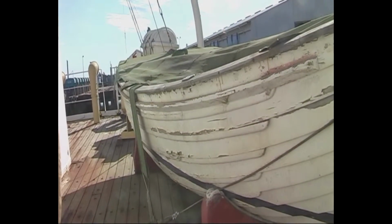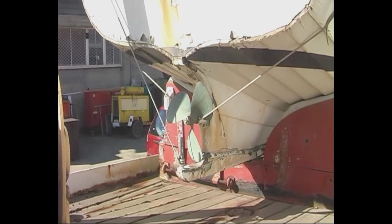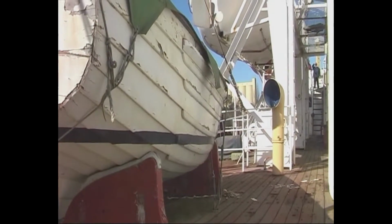There were four of them aboard here. And from there they did their pilot duties. And of course the pilots taking the ships out of Port Phillip Bay were then recovered from the ships and brought back aboard here by the same work boats. She did that right up to about 1982, I think. Yes, maybe early, 81, 82.